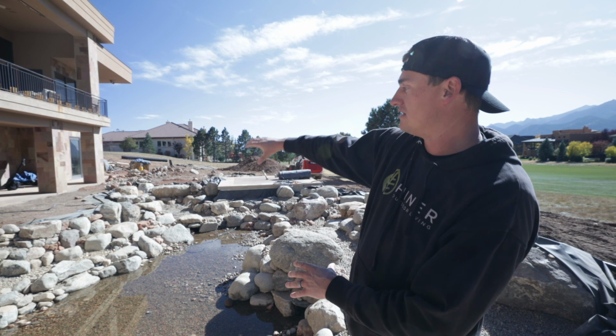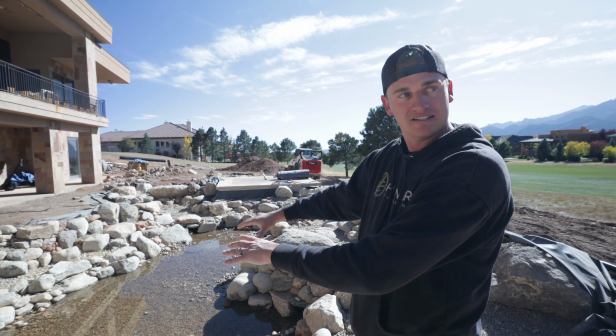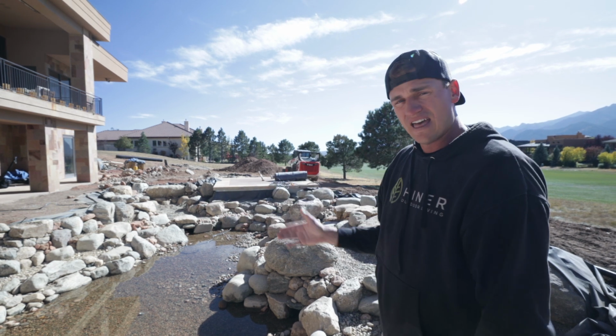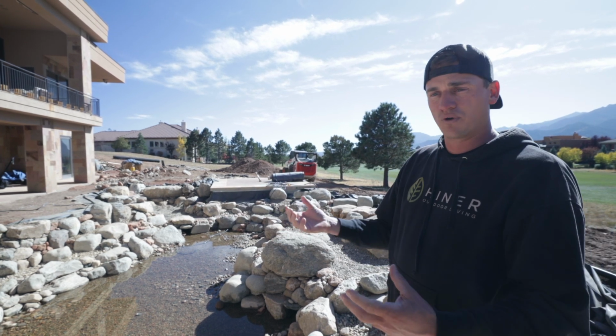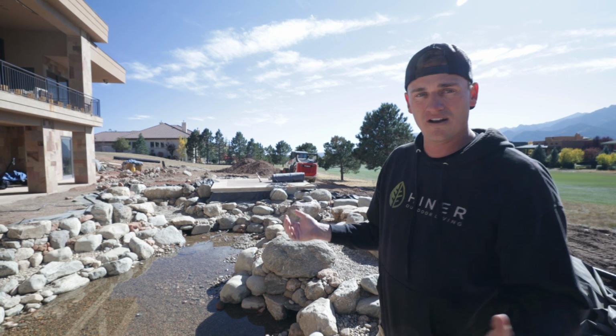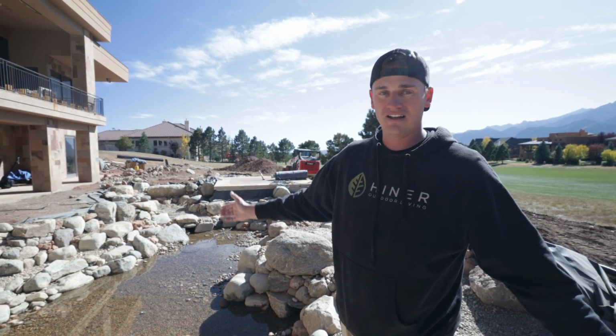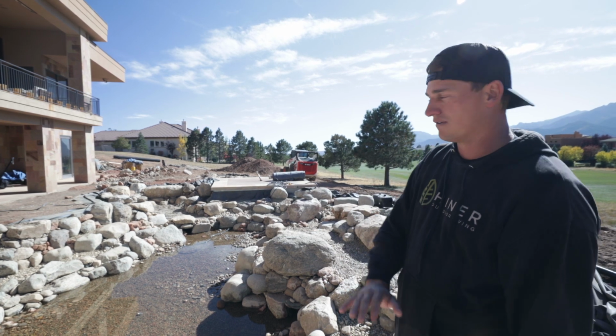We've got all these plant beds and different aquatic plant pockets that have been carefully and strategically designed and built in here. And then after a couple growing seasons, things are going to grow in. It's going to just be an aquatic paradise. It's going to be lush, it's going to be natural, and it's going to be low maintenance. This is just going to be a complete work of art.